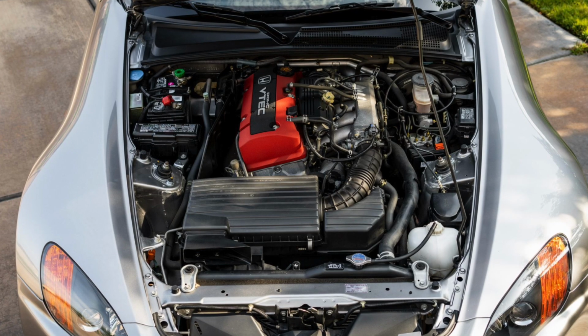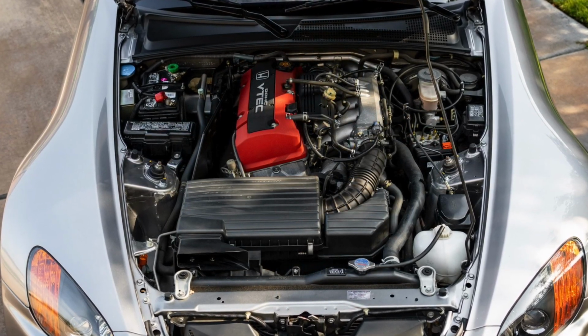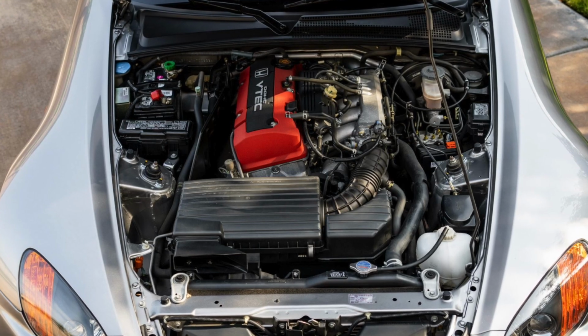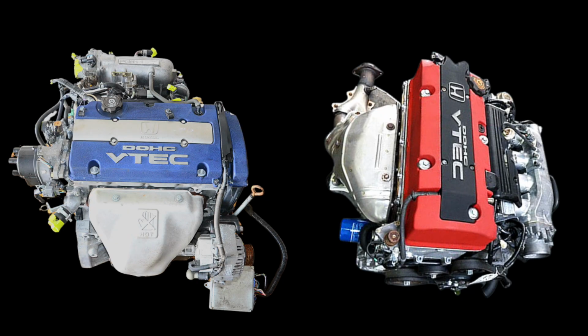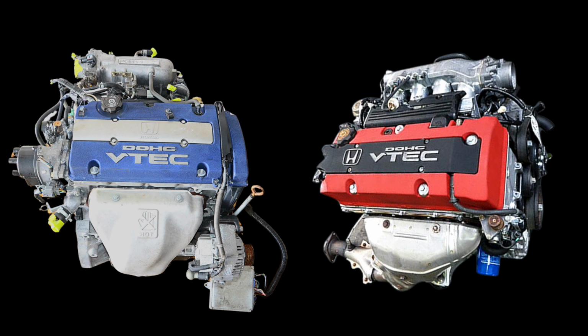Now the F20C, although based off this, was designed specifically for the S2000 and is a pretty radical departure from previous F-series engines, being that it is chain driven and longitudinally mounted. So at the end of the day it's a pretty distant relative, but it's still its closest relative. And this is why the F20C gets the red valve cover, because it's the highest outputting engine in the F-series family.